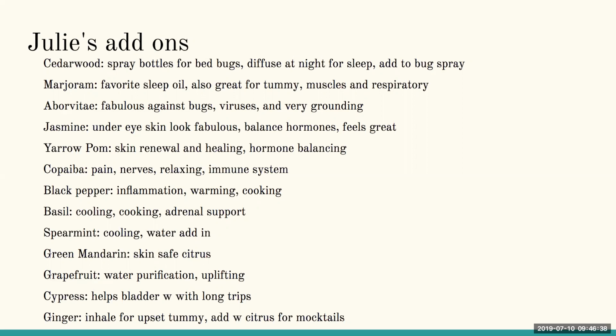Basil is something that I love when I'm traveling to a warm place because I can put a drop of basil with some citrus oil into a thing of water, and it helps to kind of cool you from the inside out. It's also great for adrenal support when you're going. Spearmint is also cooling. Add a drop of spearmint, a drop of basil, and some tangerine oil to your water, and it kind of tastes like you're drinking a mojito.